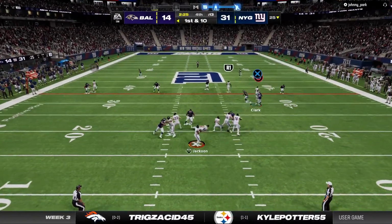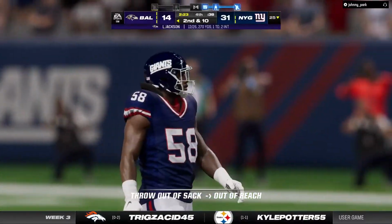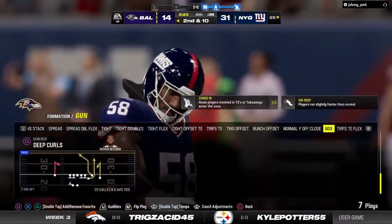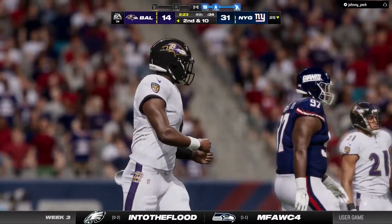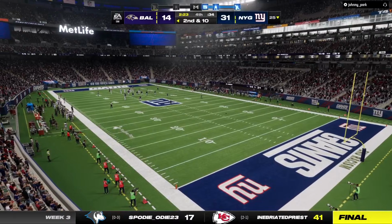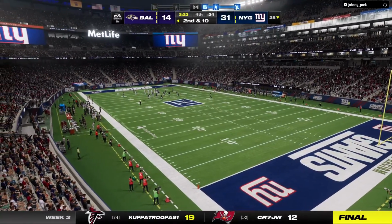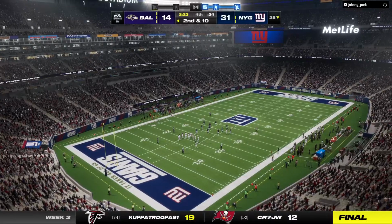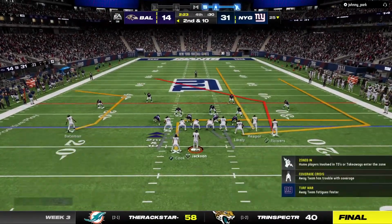On 1st and 10, it's Jackson. Oh, this one incomplete. The pressure got to him as he released it. And it's 2nd down. That incompletion is not a surprise with the way that this one has gone, and the frustration and body language is evident everywhere. This team has really been put through the ringer in this one. So following the incompletion, here's 2nd and 10 from the 25.